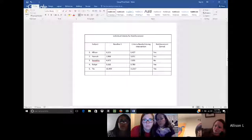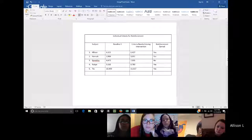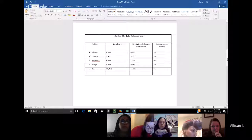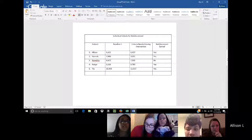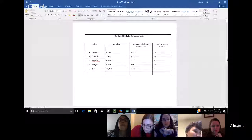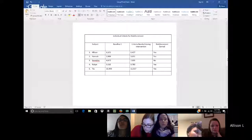So this graph here shows the criteria for each participant. All of the participants but one actually earned their reinforcement. The formula for earning the criteria was average of baseline times 5%. So for Allison, the criteria needed was 6,427. For Hannah, it was 3,051. Another was 7,005. Robin was 9,780. And Tia was 11,017. These kind of vary depending on the baseline averages.